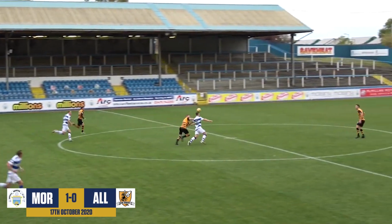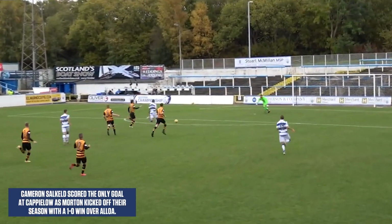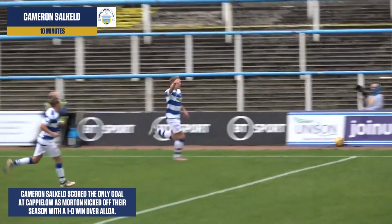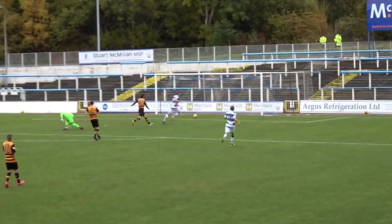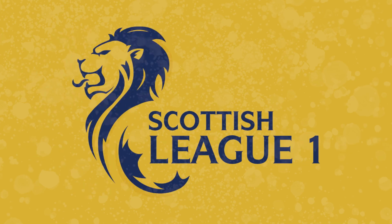Forward to McPake, who's got the better of Robertson. Driving away, McPake plays in Cameron Salkeld, one-on-one with the goalkeeper, just dinks it over his trailing foot. Morton 1-0 up. Well, overcommitted from that free kick. Cameron Salkeld.